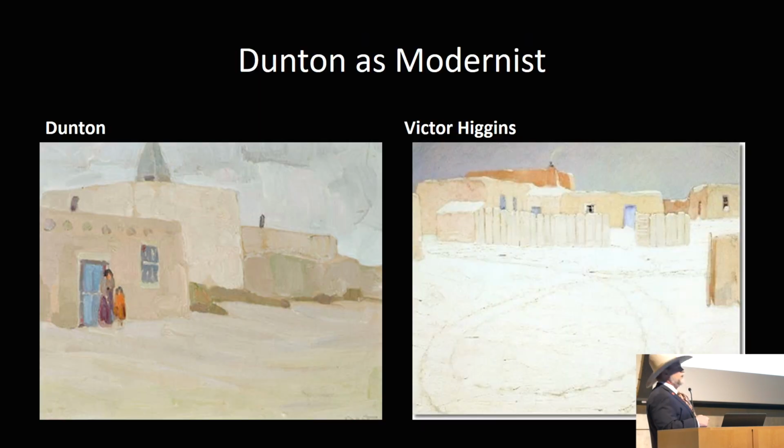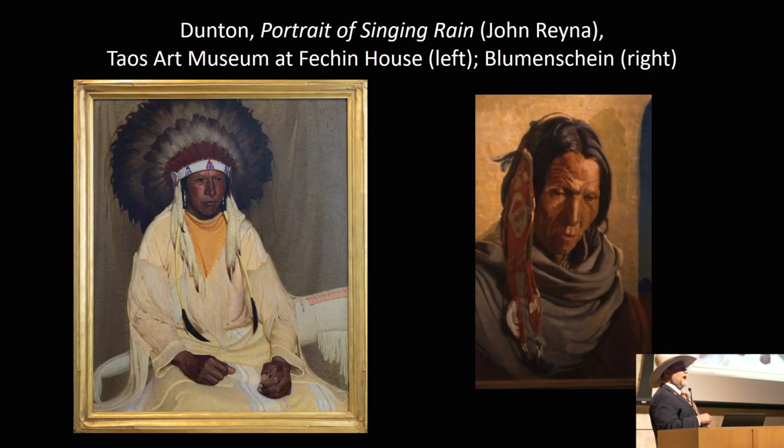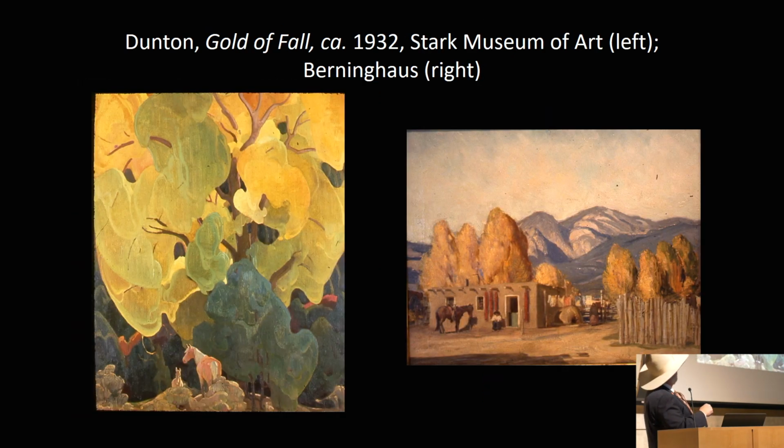We think of Victor Higgins, of course. But here's Dunton in comparison. We think of Victor Higgins in this spectacular large canvas, but here it's compared to Dunton, doing very similar things. Even Ernest Blumenschein, we always consider a modernist painter. But what about Dunton in his spectacular portrait of Singing Rain that hangs at the Couse-Sharp Museum at the Fashion House? And even when compared to Oscar Berninghaus, we don't normally consider him a modernist. Look at this. The decorative associations with the painting of cottonwood foliage in fall with these horses down below.